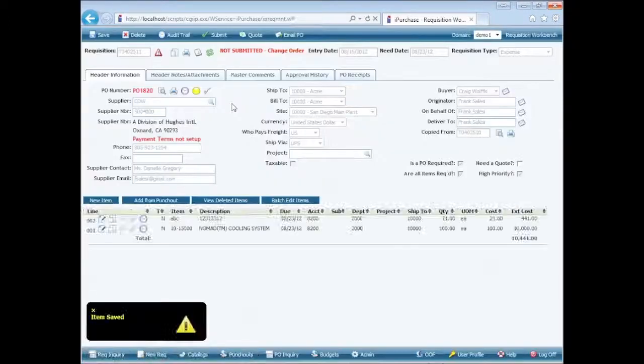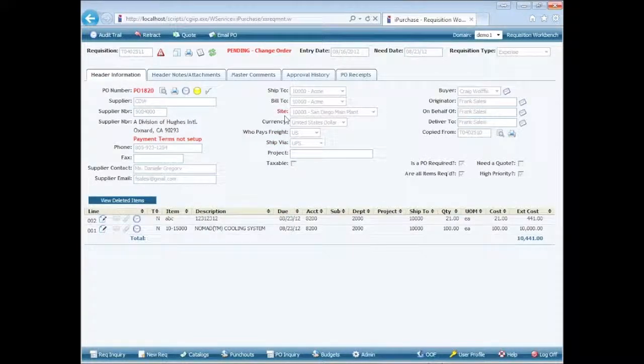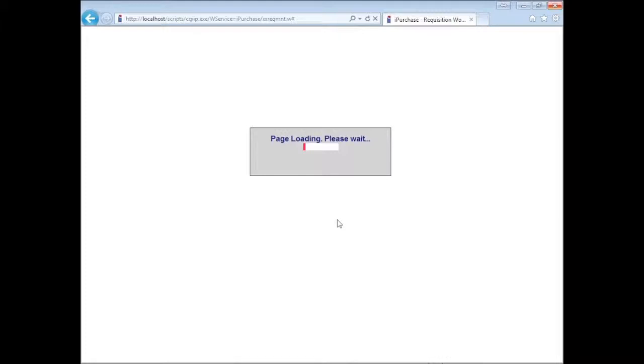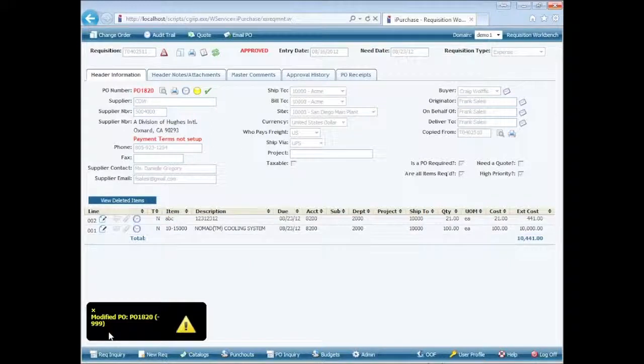So I'm just going to change the price here. I've changed the price, and now I'm going to submit for approval. And based on your rules, those changes will either require approval or require reapproval or not require reapproval. If they do require reapproval, the requisition is routed for approval again. All right. I'm going to just force approve this again. And what you see down here now, rather than create a PO, we've modified the PO.